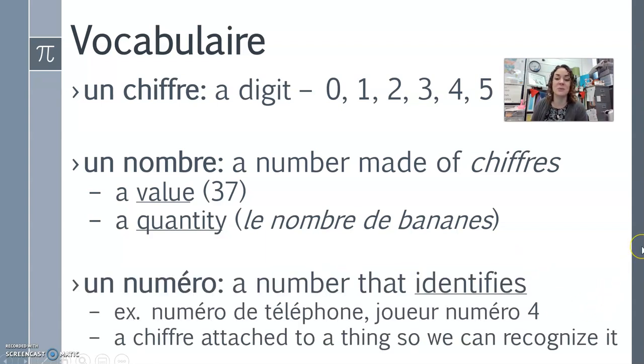There's also the number word numéro, and that is a number that identifies something, like a telephone number would be le numéro de téléphone, or let's say somebody's number on their jersey makes them joueur numéro 4. So numéro is a chiffre, a number, attached to a thing that's recognizable, so an associated number. Nombre is probably the number word you're thinking of when you're thinking of counting and doing math, but I wanted to show you all three words that mean number in French. Un chiffre, un nombre, un numéro.